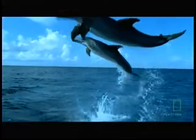They're big-brained. Dolphins and porpoises are big-brained relative to their body size. They're very personable. If you ever meet them face to face, you have a sense that there's a sentient being there that reminds us of ourselves, I think.